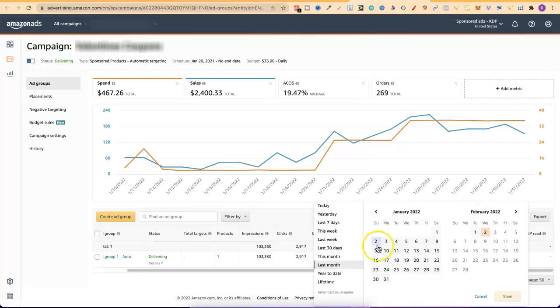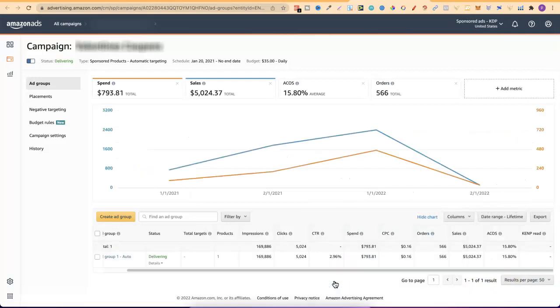Now let me just go on lifetime so we can see the lifetime of this ad as well. Lifetime, the ACOS is only 15%. We can see that I started running this ad last year, January the 1st. Then I ran it till February and then nothing again until January this year. You can see that just here. But again, $793 spent on lifetime for this ad with an ACOS of around 15% and sales of around $5,000. So this ad performs extremely well for me.